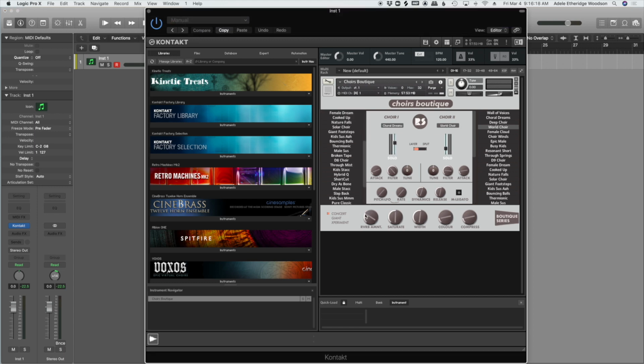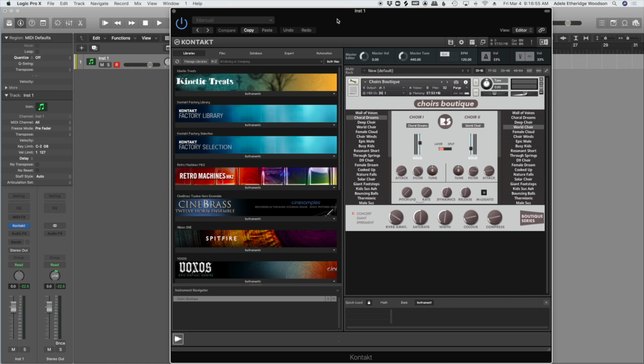Okay, so I've got my Kontakt pulled up and I can see here that there are a lot of options. The interesting thing about Rast Sound's boutique libraries is that they combine two different layers. Now you can see here that we have the opportunity to solo certain ones, so you don't have to layer it, but I think what makes it so unique is that you can layer it. And again, going back to this idea of something our ears are used to hearing and then transforming it into something completely new and interesting. So I'm just gonna dive in to what first pops up. We have Choral Dreams and World Choir.